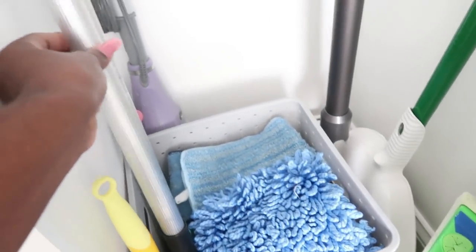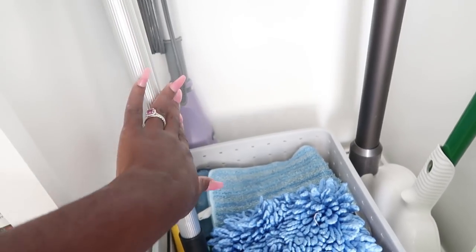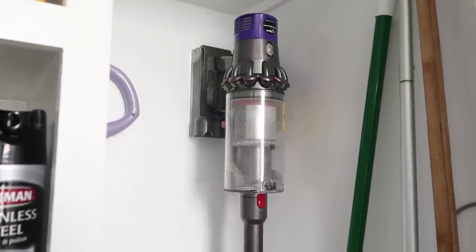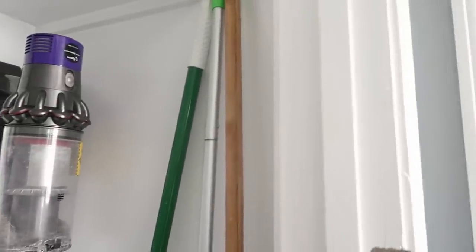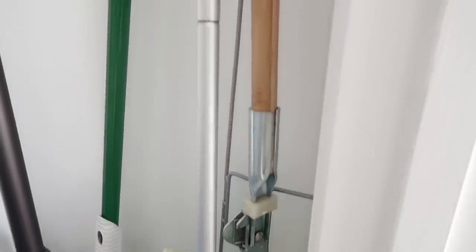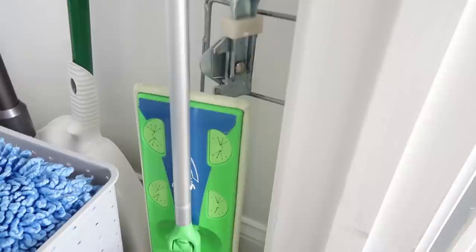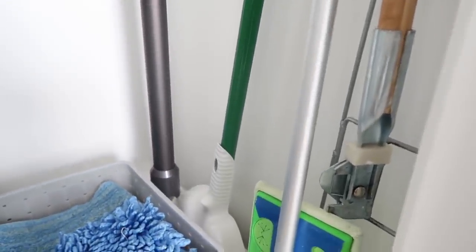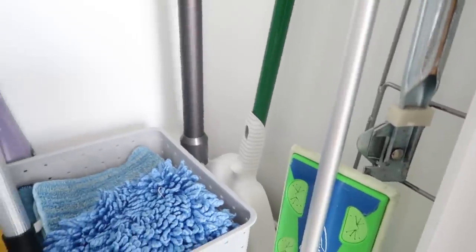This right here is the attachment head to go for the rest of my duster, my steam vac, my Dyson. I finally clicked it on right here, which I am loving. And then of course this small little corner unit right here houses the broom, my dust mop, and also the Swiffer. Everything just fits so nicely in their space, and I am loving everything immensely.